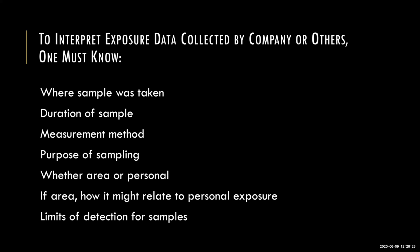Second is the duration of the sample. Is the sample a 15-minute sample, a task-based sample? Is it a full-shift or near-full-shift sample of 8 to 10 hours? What measurement method was used? If we're mixing measurement methods and sampling methods, then we may need to make some adjustments to compare different time periods.